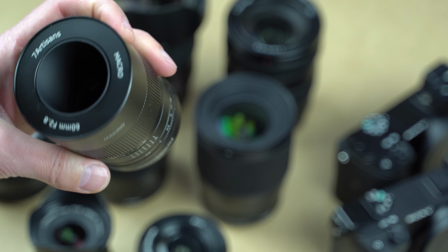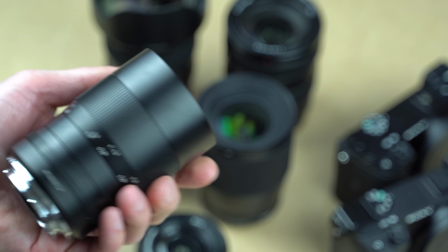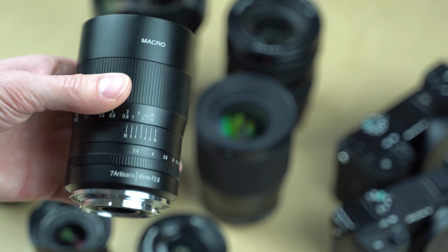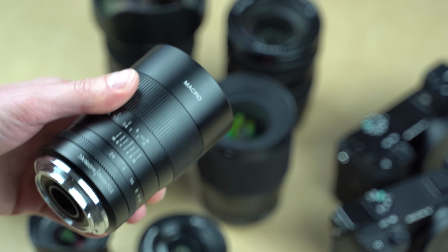It's just a very well built lens. It's all metal, aluminum, and glass. It feels very heavy, feels very premium for not a lot of money. So if you're looking for a macro lens, this is the one that I have enjoyed using the most.